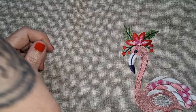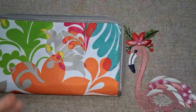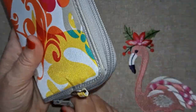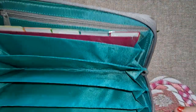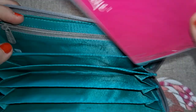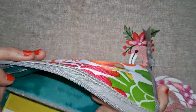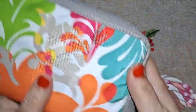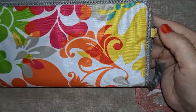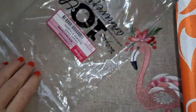And then this 31 brand, if this is a coupon clutch. I thought it was a wallet when I saw it, so I grabbed it because I love those colors. I guess you could still use it as a wallet, but it's a coupon clutch. So it's got the little organizers in it where you can do your different pockets. And then it also has a zipper pocket. So that's nice and summery. You can hook your keys on there, I guess, if you wanted.